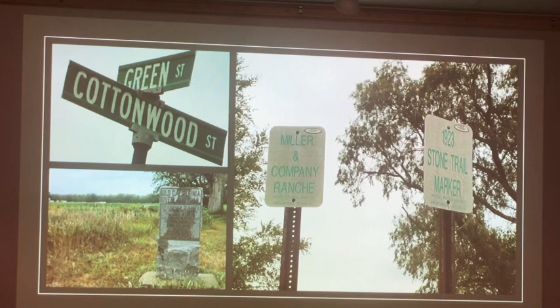Then as you head further west, this is the marker in Wood River, just north of the town. It's at the corner of Green Street and Cottonwood. And this marker, I drove by it 3 times and didn't see it. Where it sits, there's a cornfield. You can see it there on the south side of the marker. I'm facing west when I took a picture of this.